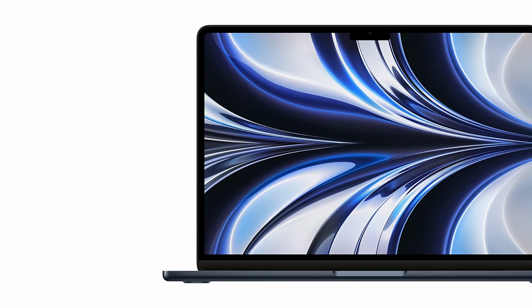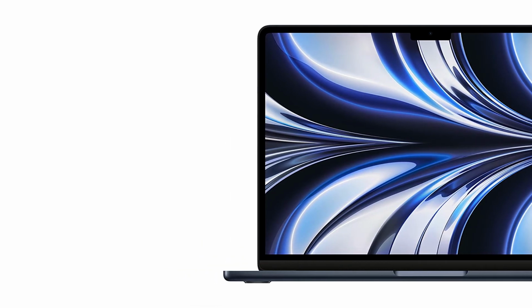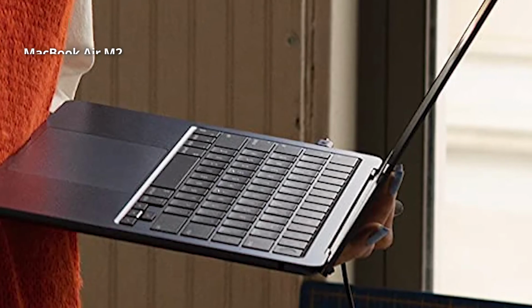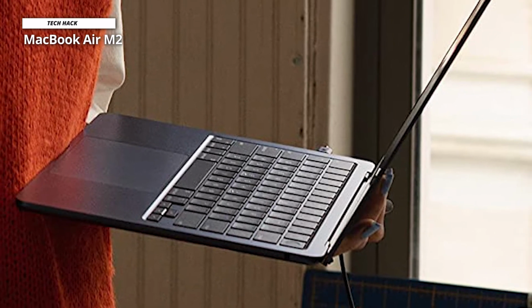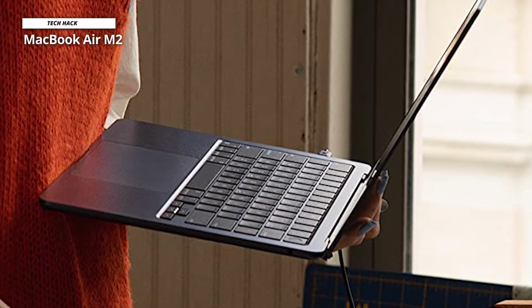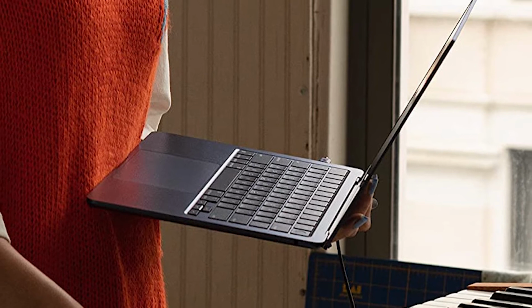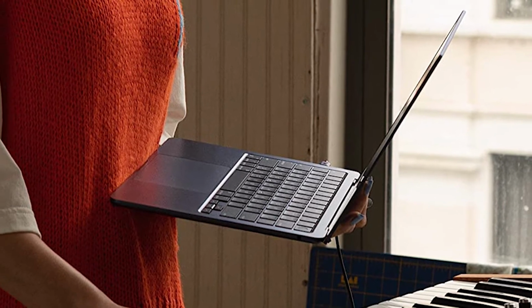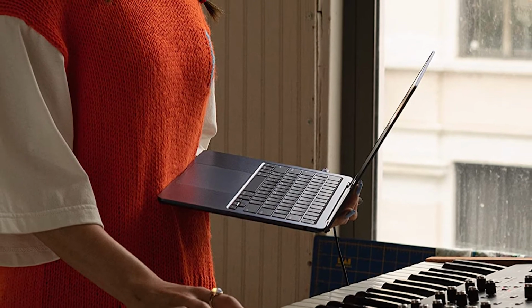It took 2 hours and 15 minutes to fully charge the Air with the included 35-watt charger and MagSafe cable, hitting 50% in about an hour. Still, if you have one, it can fast charge to 50% with a 67-watt or higher power adapter. The MacBook Air ran the same version of macOS Monterey as the MacBook Pro last year. It is generally an excellent platform with high reliability and low maintenance.